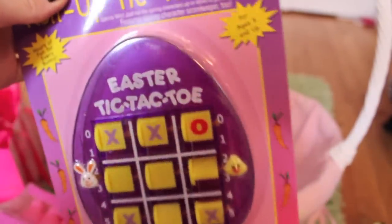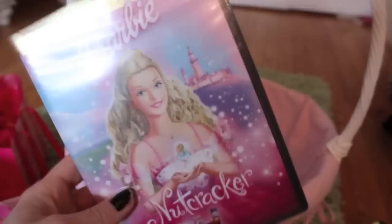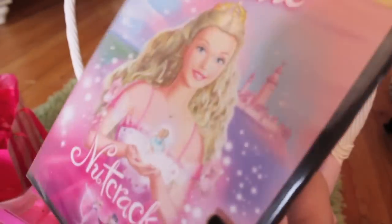Roll-up tic-tac-toe board. Nice. Ooh. Some peanut butter fudge from Gertrude Hawk. Oh my god, I love their fudge. Cadbury eggs, well, minis. And let's see, we have a mystery. Oh my god, this is kind of embarrassing. Alright, well, I don't even care, I'm going to tell you. Basically I wanted this Barbie Nutcracker movie and I couldn't find it, but now the Easter Bunny, aka my parents, found it for me.